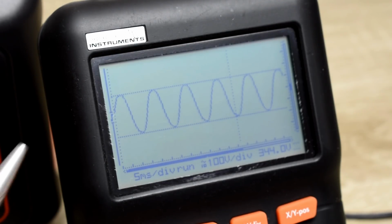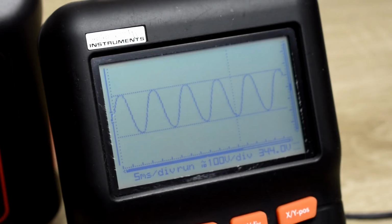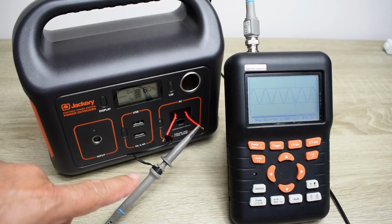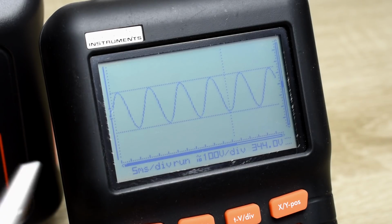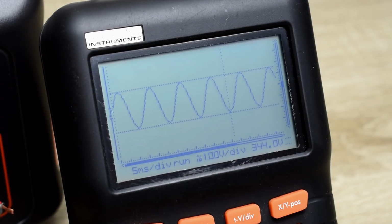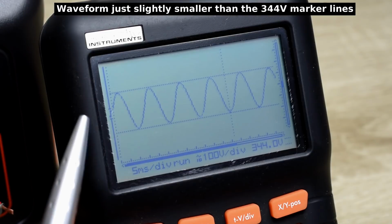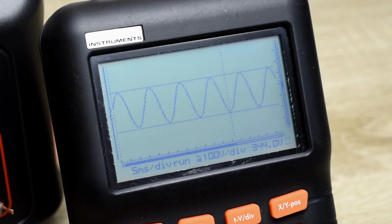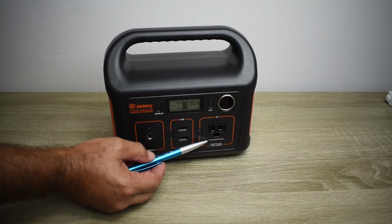Now I'm going to connect up the portable power supply, and we're going to take a look at the waveform to compare. Okay, we're all connected up on the portable power unit. Let's take a closer look at the screen. And as you can see, it's identical to the one for my AC mains. 344, you can see it's touching that bottom line, touching the top line, so it does have a sine wave output.